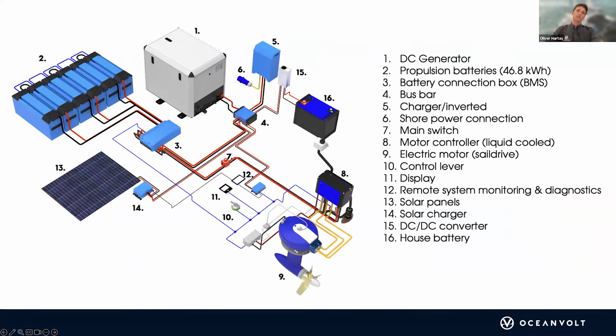So this is what a typical Oceanvolt electric propulsion system would look like. And it looks kind of confusing, so I'll walk you through it. Basically, this is a hybrid system. So number one here is a DC generator, and I'll come back a little bit to DC and AC generators, because I'm sure that if any of you have a generator on your boat, except for Guido, it'll be an AC generator. And I'll talk a bit more about why we use DC generators later on.